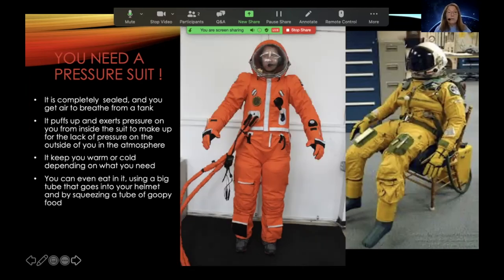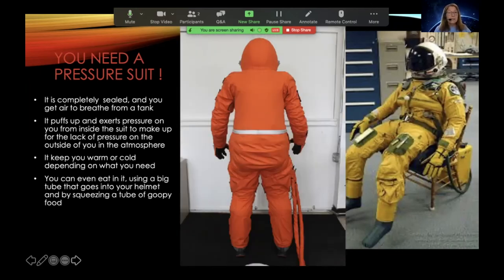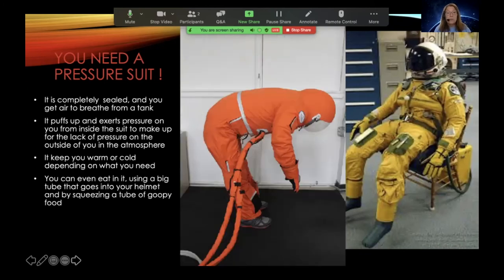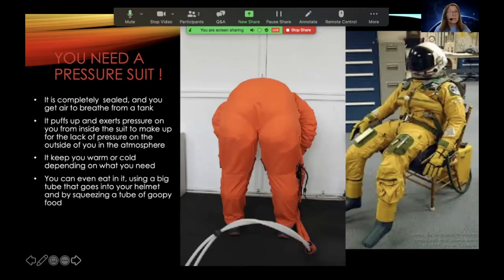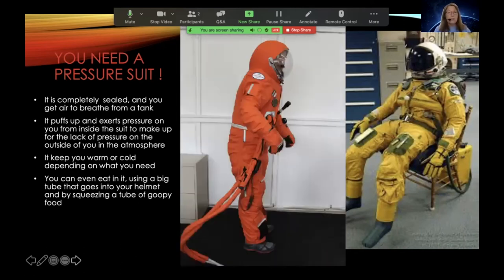First of all, the pressure suit is completely sealed and you get the air that you need to breathe from a tank. Secondly, your suit will puff up and it will exert pressure on you from inside the suit. So it'll feel really, really tight around you, but that will hold everything that's on the inside of you inside so that it doesn't start to leak out. It makes up for the lack of pressure on the outside of you in the atmosphere.